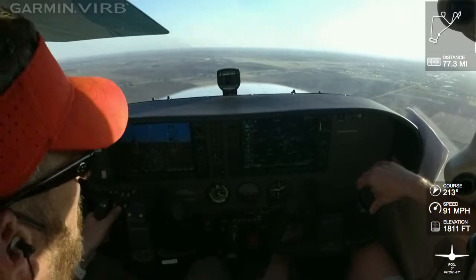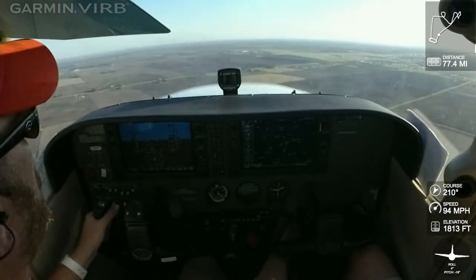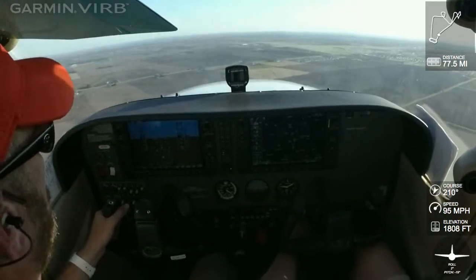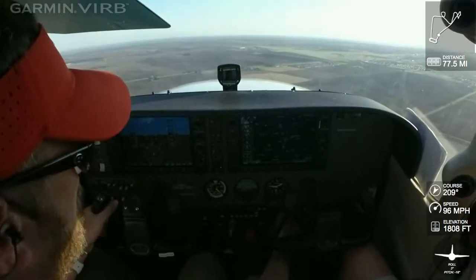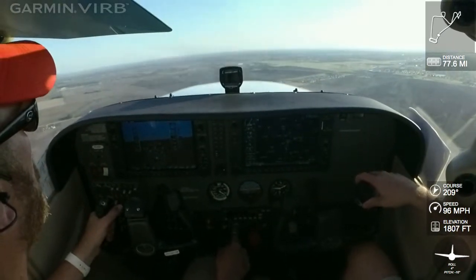Yeah, 158 Sierra Foxtrot's about a 2-mile right base for 29. Cessna 158 Sierra Foxtrot, Bloomington Tower, runway 29, cleared to land, not in sight. Okay, cleared to land 29, 158 Sierra Foxtrot.